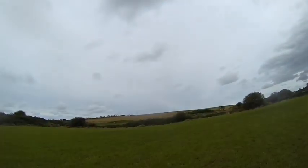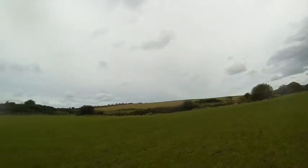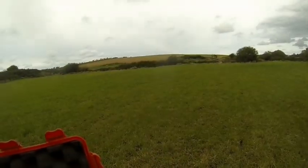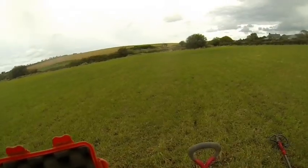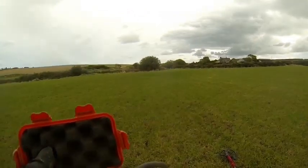Idea. I'm on my own today, just basically moving around on spec. I don't know if there's anything here, but it's the site of an Iron Age hill fort. That's out of bounds, obviously, so I'm trying the fields around it. But anyway, I've had my first two targets.